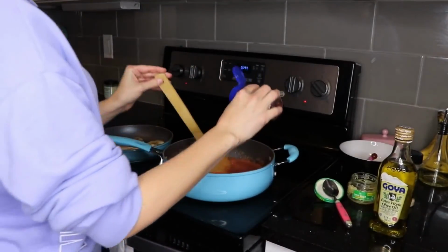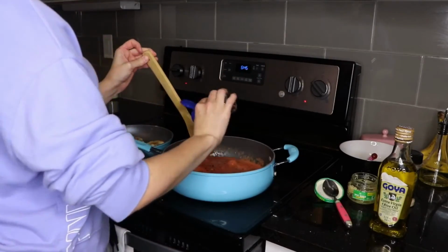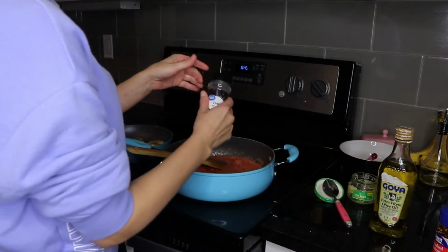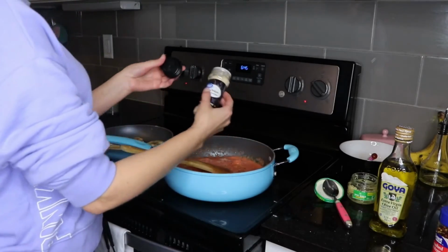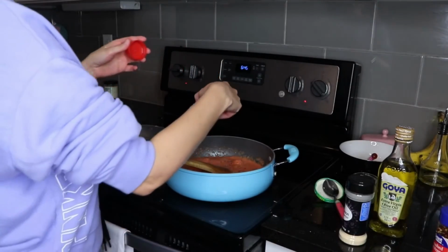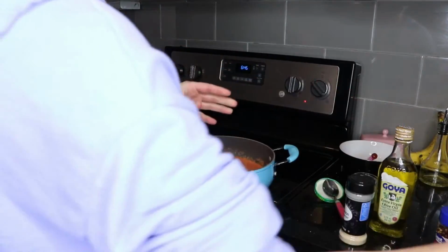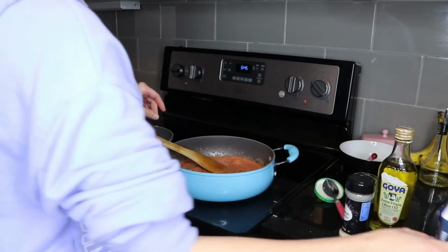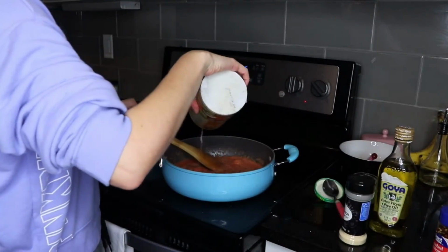So now this is my favorite part, adding the seasonings. The first thing I'm adding here is crushed red pepper. I'm also going to add salt and pepper, garlic powder, onion powder, and a ton of Italian seasonings. I don't measure anything. Y'all already know that about me, so I just wing it. I'm letting it cook, tasting it, and adding whatever else needs to be added. I also add sugar because we are using tomatoes, so don't forget your sugar.